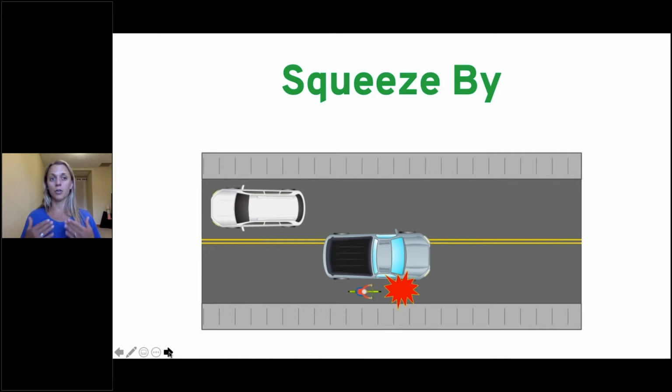If it is 35 miles per hour or more, you're going to give that appropriate fall space, which is gauged by the height of the person on the bike, if they were to tip over. If it is less than 35 miles per hour, give as much space as you possibly can; 3 feet is the minimum.